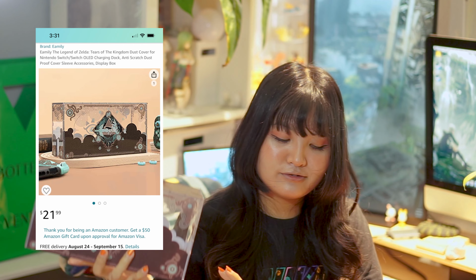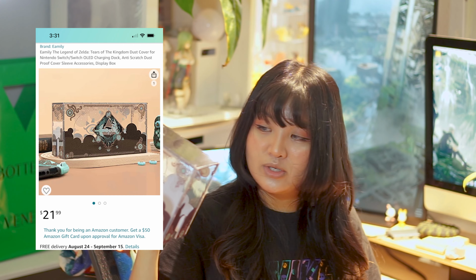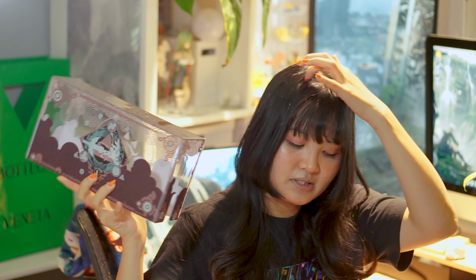It's really cool. Anyways, the next thing I picked up: I also started playing Tears of the Kingdom, so Legend of Zelda, and I picked up this really cool dust cover for your Switch and Switch Pro. I really enjoyed the design of it, and the assembly was pretty easy. This room gets super dusty, so I'm really happy to pick this up because it protects the Switch and the fan from getting too dusty.